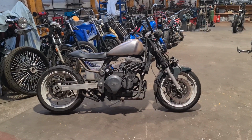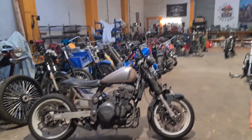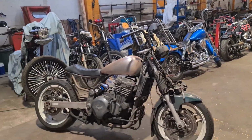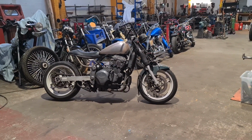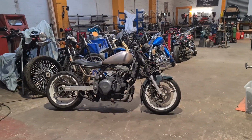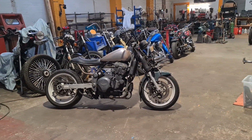I would do this slightly different if I was keeping it. Still with the same loop on the back and that seat and the tank arrangement, but I'd put standard position mid controls and those mini ape, sit up and beg bars. So it'd be more like the XS1100 that I did about this time last year, or about a year and a half ago, was it? I can't remember. But more like that, more like the old 80s, 90s, bit of a lowrider type thing.